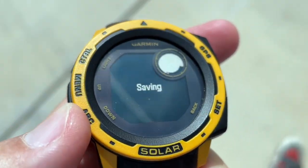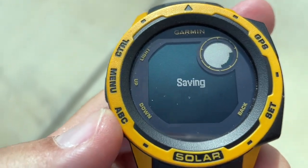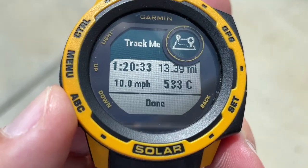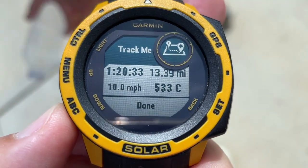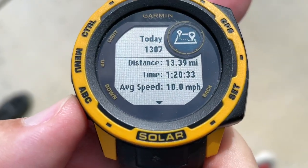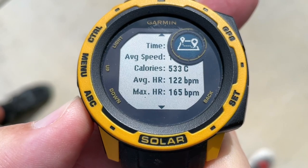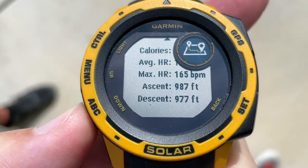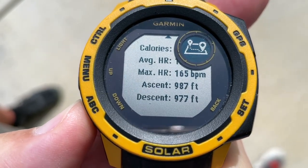So the visibility of this watch is just amazing, right, David? Yeah. It was easier to see than the Apple Watch. Average speed, 10 miles per hour, 533 calories, not bad. Oh, really? That'll compensate for your donut. So distance, time, average speed, 10 miles, average heart rate, 122, max heart rate, 165, ascent, 987, descent, just under 1,000.